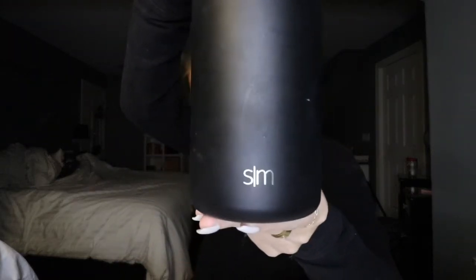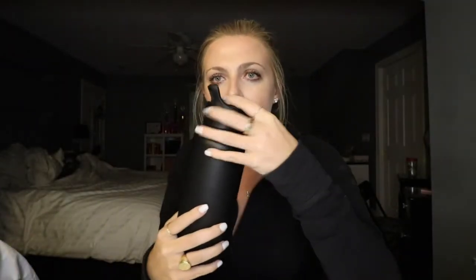All right, next is my big 32-ounce water bottle. It's from the brand, I think it's pronounced Slim, it might be Sim, but they sell it on Amazon. It's super similar to a Hydro Flask. It has the straw that you drink out of. I think I drink more liquid out of a straw faster, so I try to always use one of those lids. It's simple, matte black, can't go wrong, especially when I'm at school. I'll carry it to the gym, to class, when I'm working, really anytime I'm doing anything.